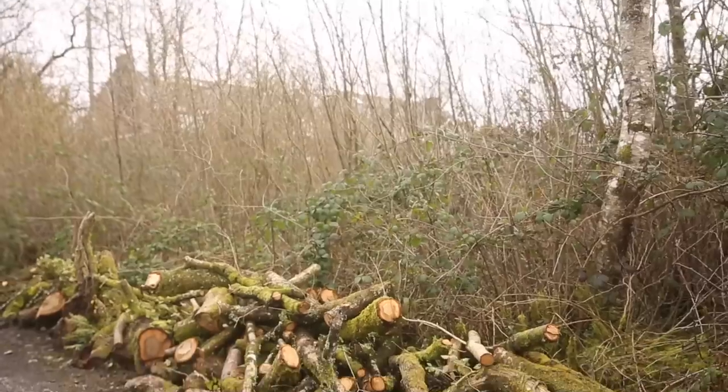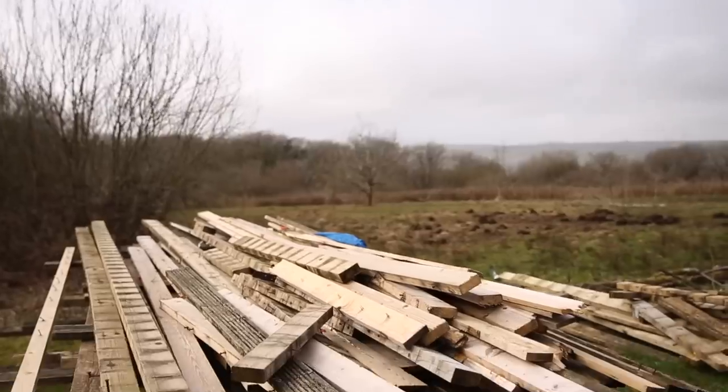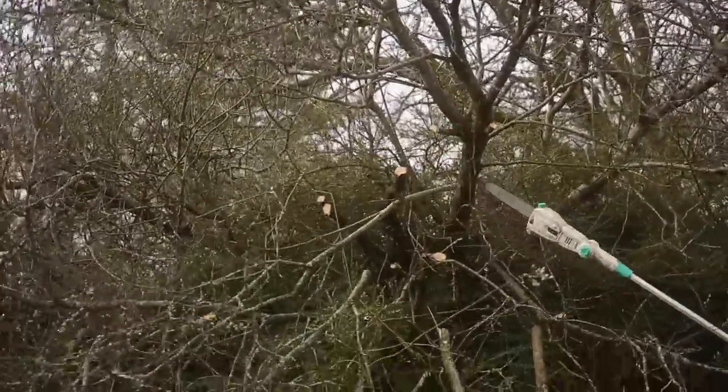Before we can get the excavator on site, we need to clear the piles of firewood that we've been storing on the driveway. So the plan is we're going to make a wood storage using all the recycled salvage timber that we've got from the caravan and from the decking we've just ripped up. First, we need to clear the area where we want to put our wood storage.